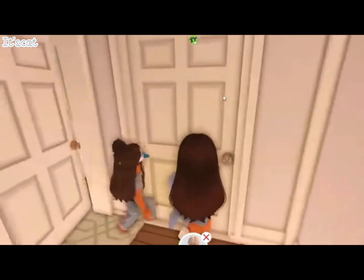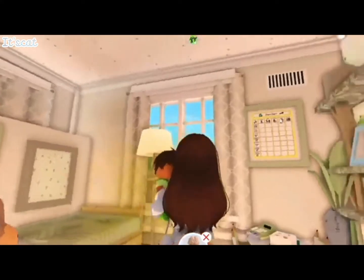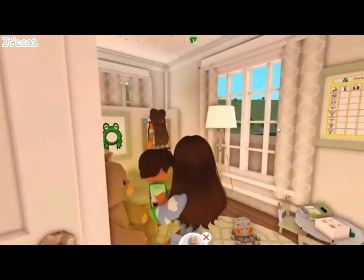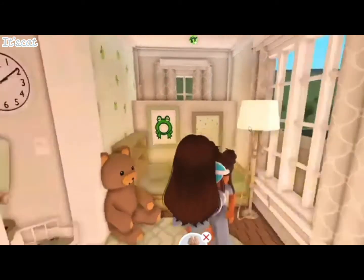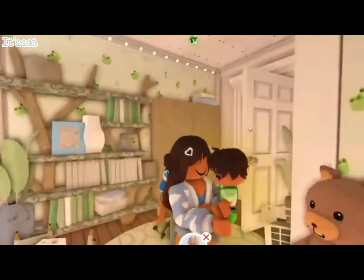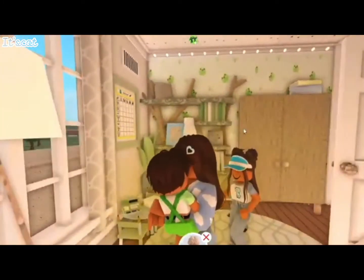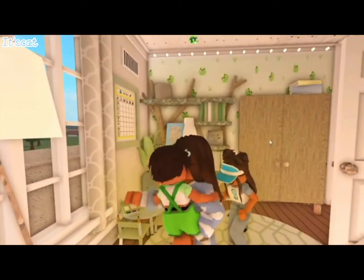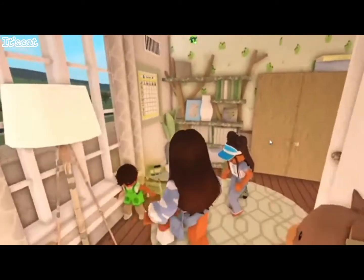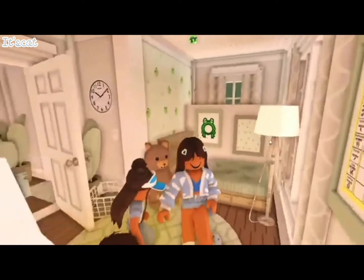All right, let's see what's in this room. Buddy, it's your room. Mm-hmm. It's a little dark in here. Okay, so now that we know all the rooms. Put me down. Okay. Look, I have my dinosaur. Oh yeah, your dinosaur toy.